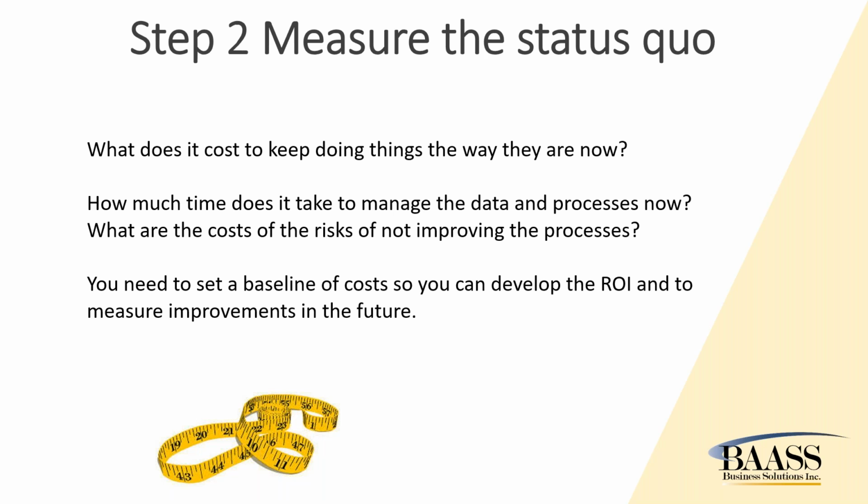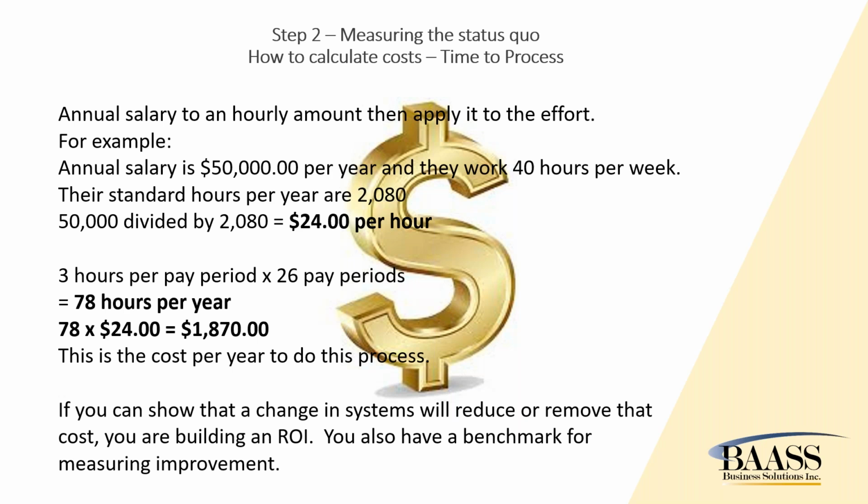First, let's look at how you get those costs. You may wonder how you can assign a dollar value while you're working on this. It's difficult to assign a value to some aspects of HR, like employee satisfaction, but if you can break down the work tasks and determine how long they take, you can apply a cost to them. This slide explains how to apply the hourly rates of pay to the amount of time it takes to run a report or to do a process.